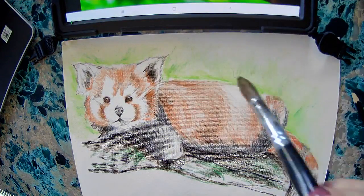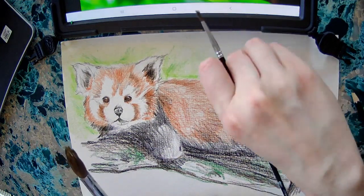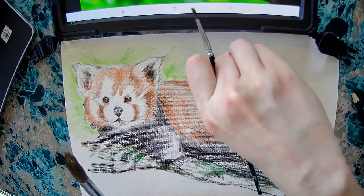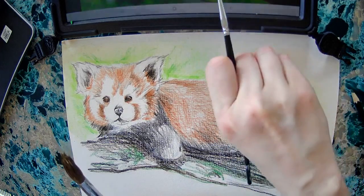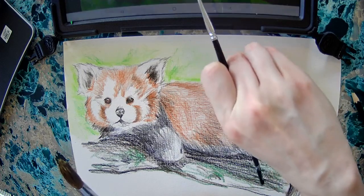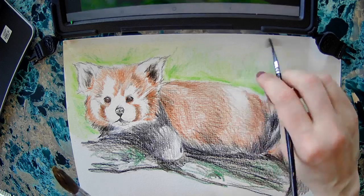There we go. Got some bristles that have come off of the brush. I'm going to get them off. Oh, get off. It's not going to come off. Oh, this is annoying. I might have to wait for that to dry to be able to take it off. That's really annoying.